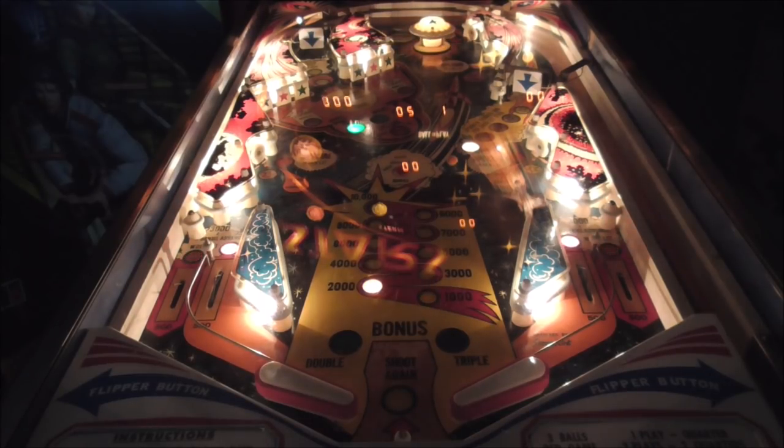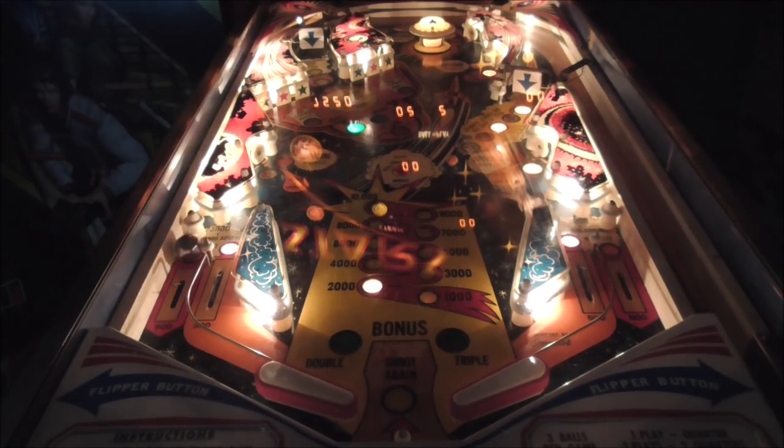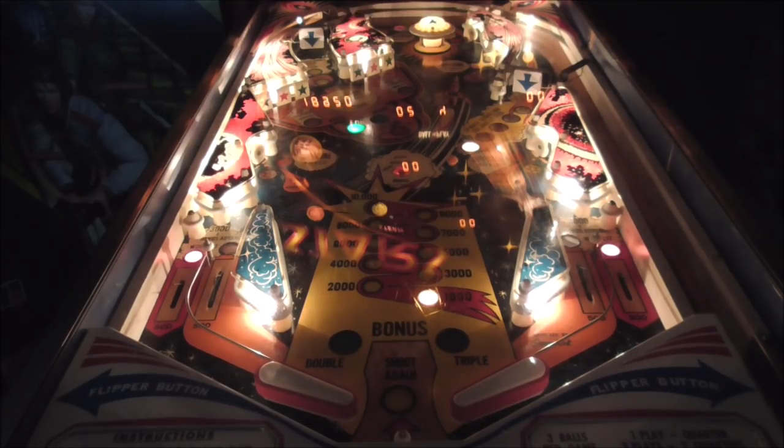All right, here we go. So I already got the white one. Nothing you can do. If it doesn't bounce off that post, they got you. Oh, come on now. Oh, look, I let it do it. I was trying to play with my food. Don't play with your food, people.